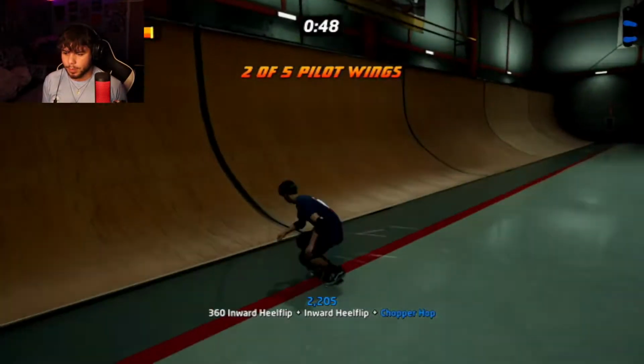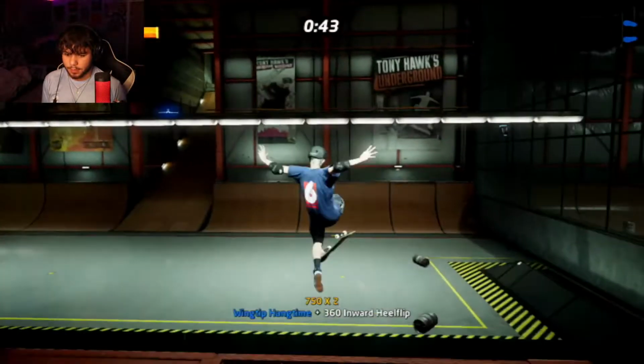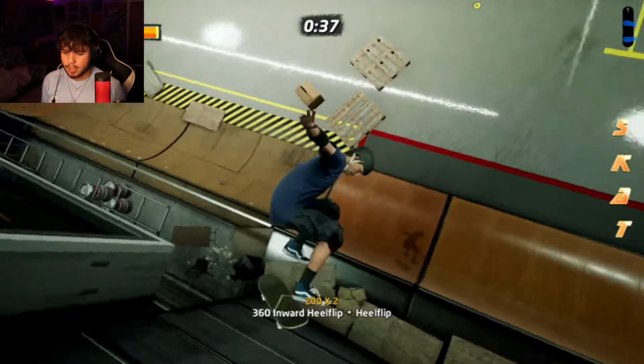Oh, I can go between that way. That makes it easier too. Okay, beautiful. Sloppy landing. That's fine. I don't care about my sloppy landings. Okay, there's another hang time gap. That wasn't even intentional, but I'll take it. It just happened to be there.